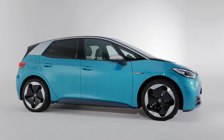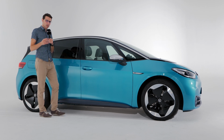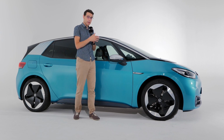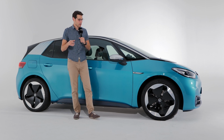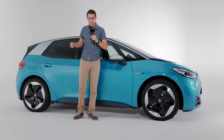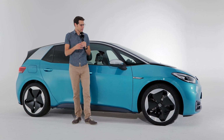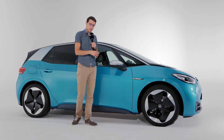4 meters 26, 14 foot or 168 inches is the length. But the wheelbase is 2 meters 76 or 109 inches. And that means that the wheelbase is about 13 centimeters or 5 inch longer than one of the VW Golf, whereas it has the same length than the VW Golf. So the overall length like Golf, but the wheelbase here like a Passat. That's very interesting. It'll have an effect on the interior of the vehicle.